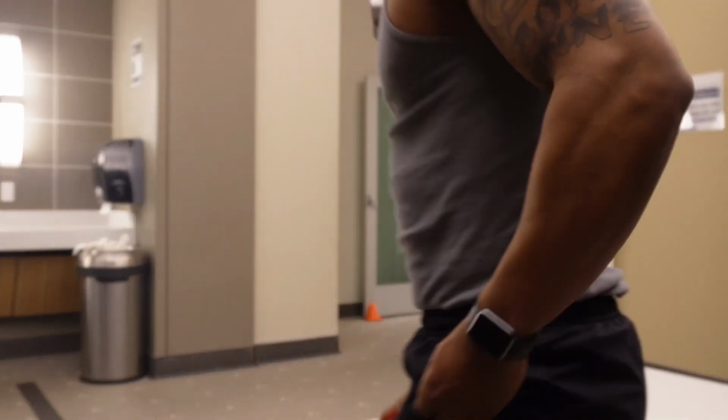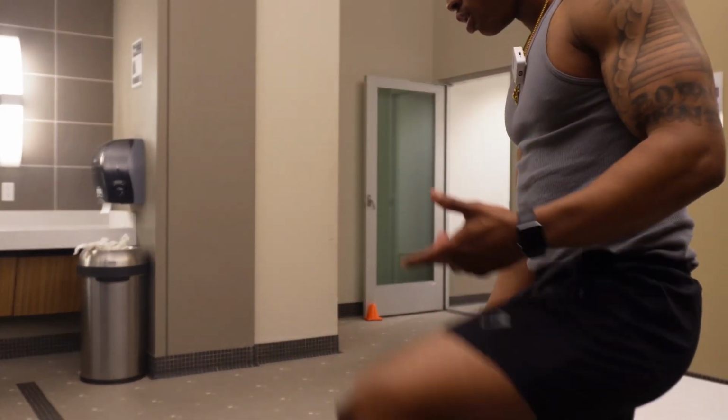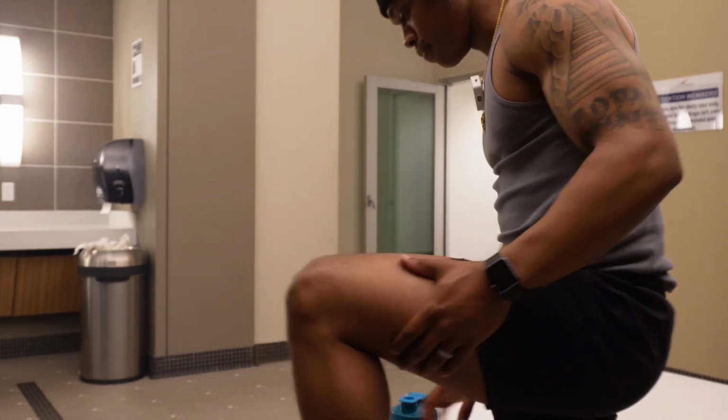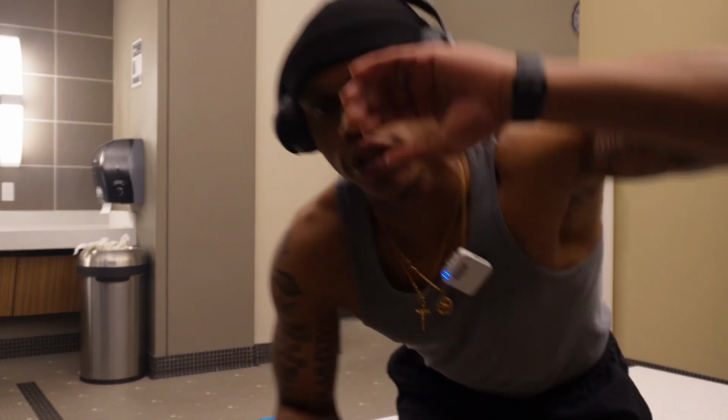I'm at LA now. I decided to switch gyms because I feel like maybe it was where I was at. Still doing chest, trying shoulders probably. And yeah, so get straight to it. Gotta get that work in today.